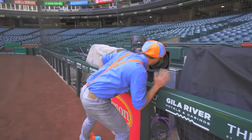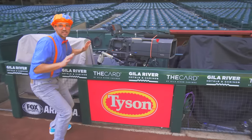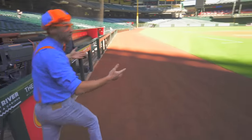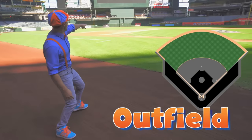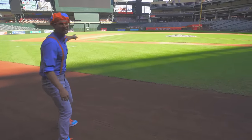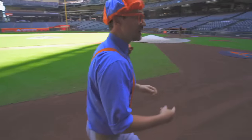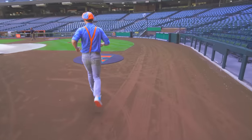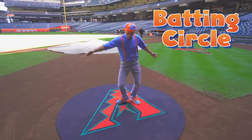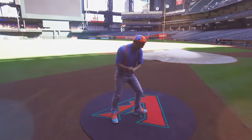Hello! Hello! This camera is used to be able to see all the players really far away. The players in the outfield. The outfield! Whoa, look how far away it is! Whoa! And then the infield. Whoa, that's a lot of cool dirt. And over here, this is the batting circle. Whoa! This is where the players warm up and bat.